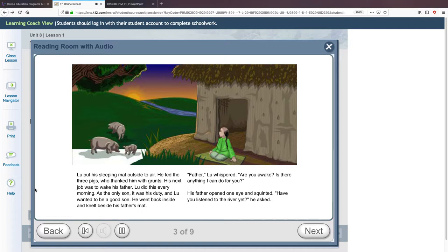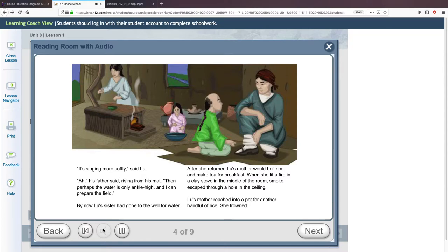He went back inside and knelt beside his father's mat. "Father," Lu whispered, "are you awake? Is there anything I can do for you?" His father opened one eye and squinted. "Have you listened to the river yet?" he asked. "It's singing more softly," said Lu. "Ah," his father said, rising from his mat, "then perhaps the water is only ankle high, and I can prepare the field."